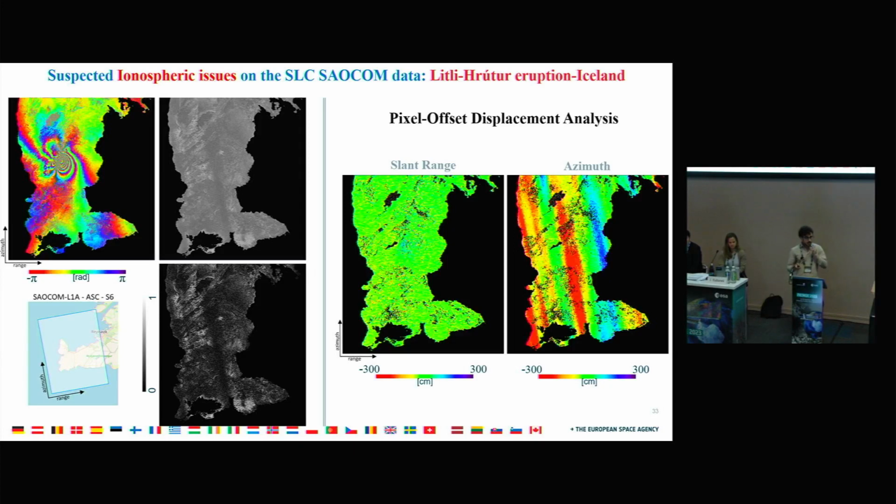Okay, last slide. Just a few days ago, we were working on Litli-Hrútur, sorry for my bad pronunciation, the eruption of the volcano in Iceland. Yes, we generated the SAOCOM-1 interferogram that seems to be very, very good, coherent. Yes, you are able to see the pattern of deformation, maybe also some big fringes due to the ionospheric effect on the area.